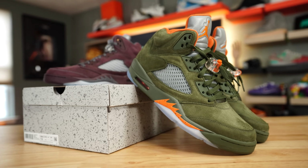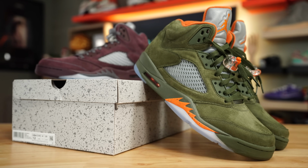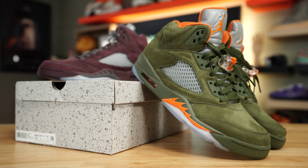I don't really see these being something that instantly sells out. Smaller sizes, y'all might be able to play around and maybe get them under retail, who knows? But I expect to walk in the mall and be able to actually cop these joints right here. And I even noticed that when they did the Bred Reimagined for JD, they charged $1,500.